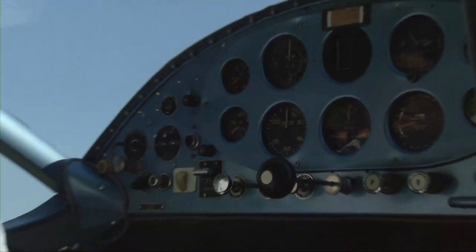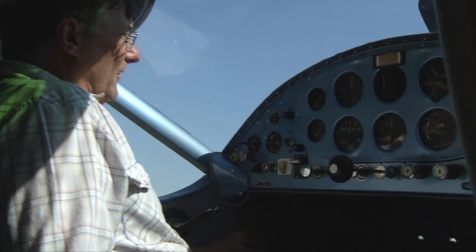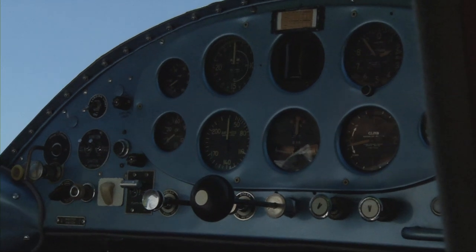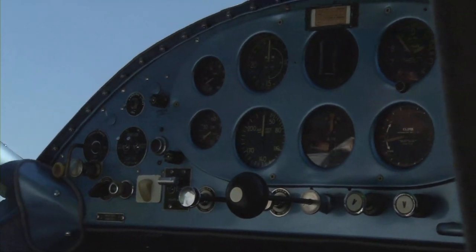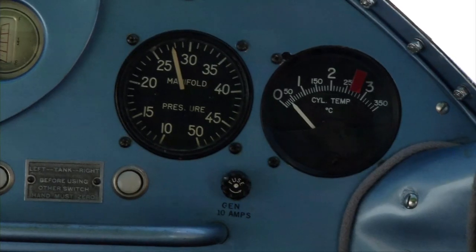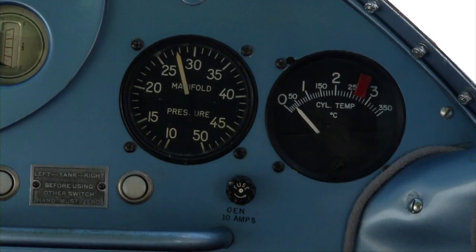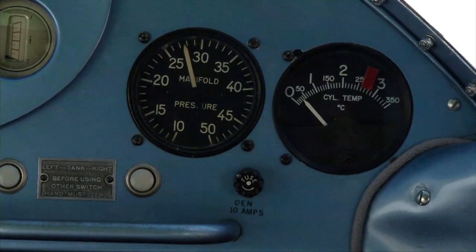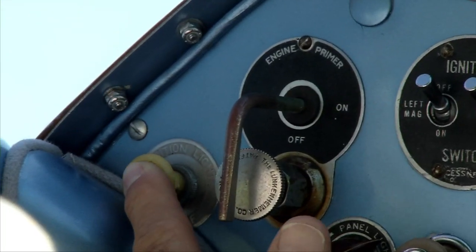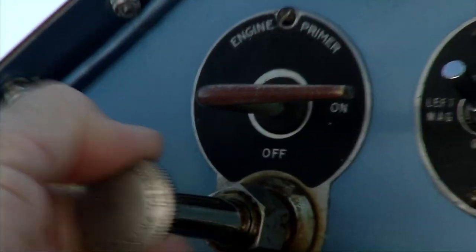The panel on this is one that was in the airplane. It'd been flown for years, and they added to it, so basically it wasn't in that bad a condition. But we did, instead of replacing the panel, we just filled the holes, and it's kind of nice. We've got a cylinder head temperature gauge on it and manifold pressure, which you really don't need for a fixed pitch prop, but it's kind of fun to see. Position lights here, of course. And here's the old Luckenheimer primer that you turn on before you prime.